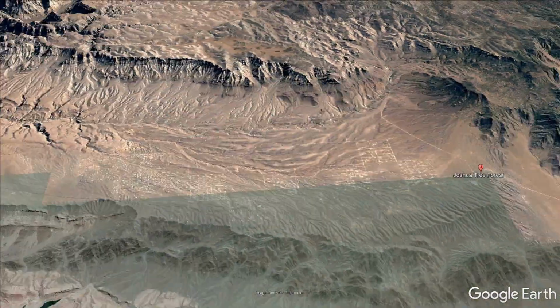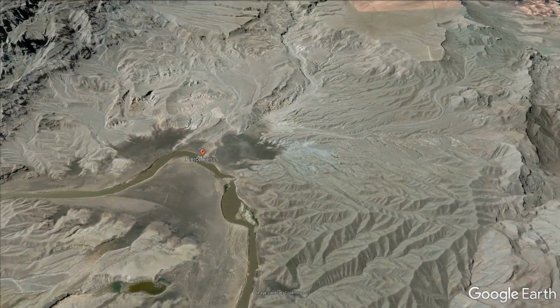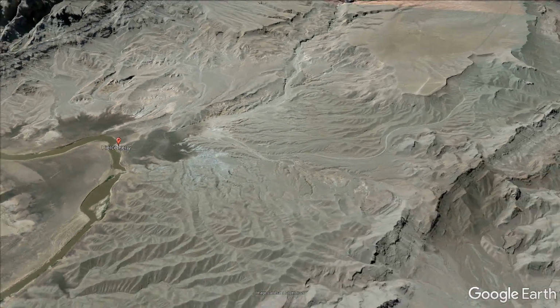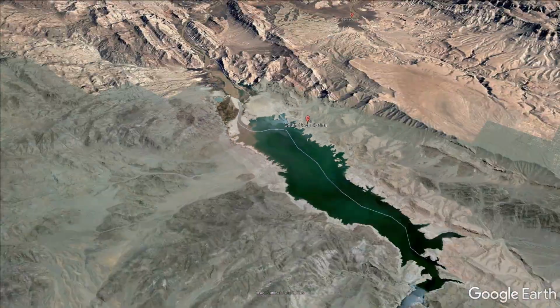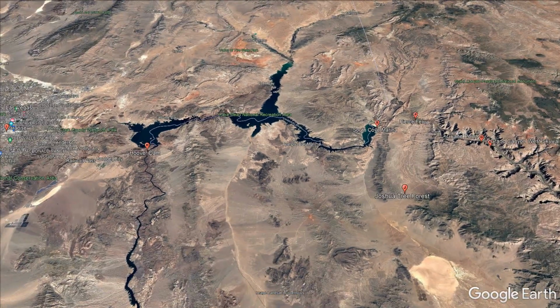We then drive down to the bottom of the canyon and stop at the old Pierce Ferry to dip our toes in the Colorado River. Our last stop is at the South Cove Marina, where we drive down the boat launch to look at Lake Mead before heading back to Las Vegas.